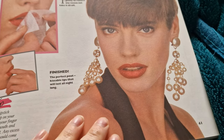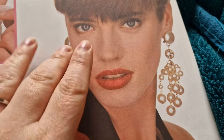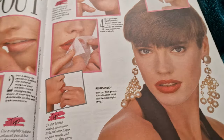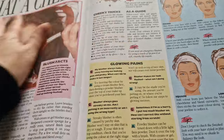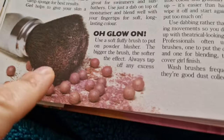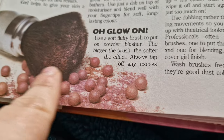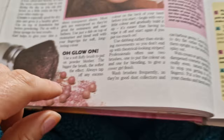Earrings on the models. They're just so nice. Look at them. Relax, relax. What a cheek. Oh, there's more of them little balls. Powder balls or whatever they're called. I don't know, but they're cool.